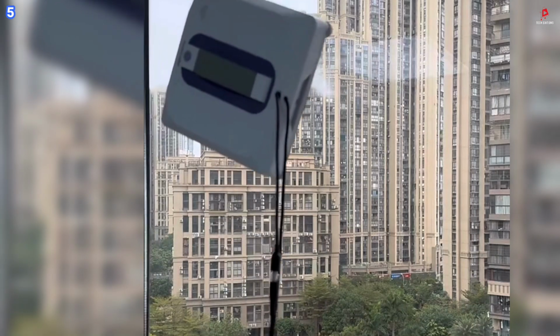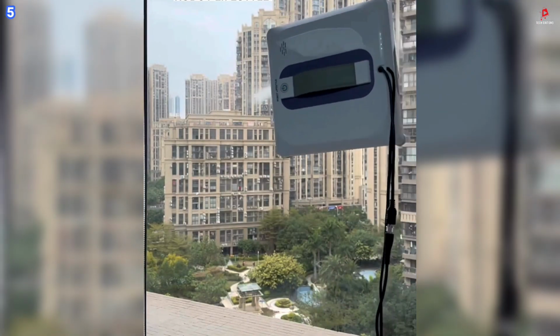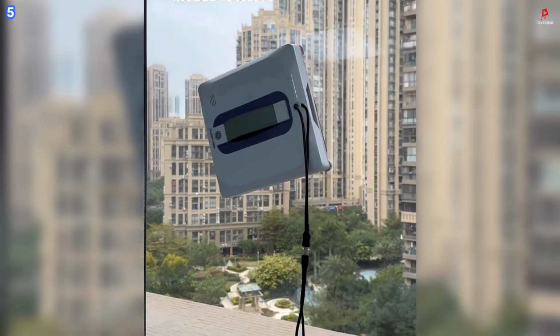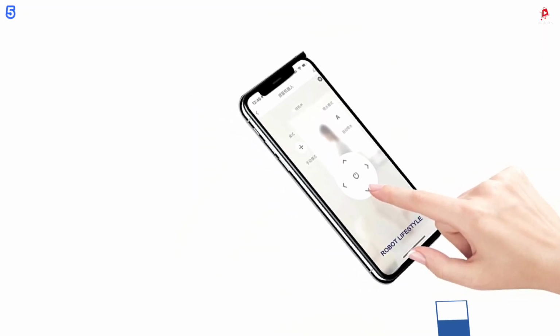In terms of safety, it uses a bionic adsorption system that maintains strong grip on glass surfaces. It is designed to handle vertical weight pressure, which adds confidence when cleaning tall windows.